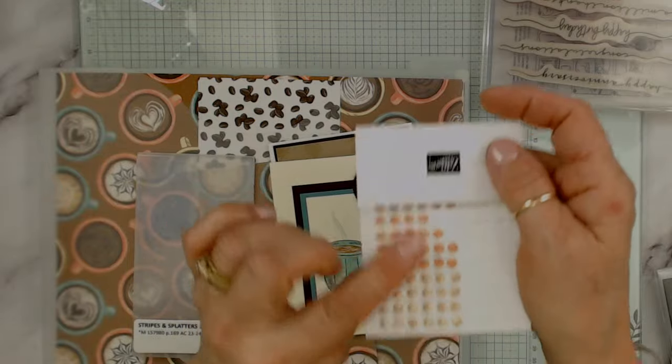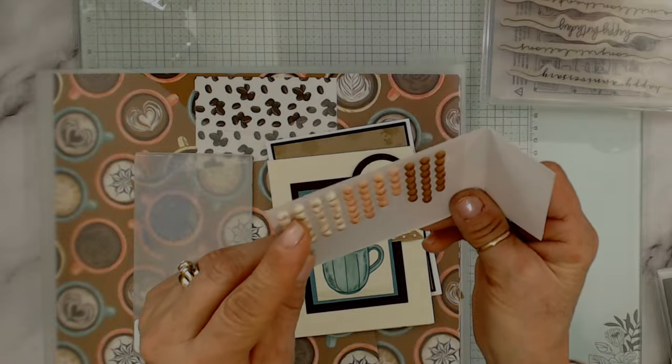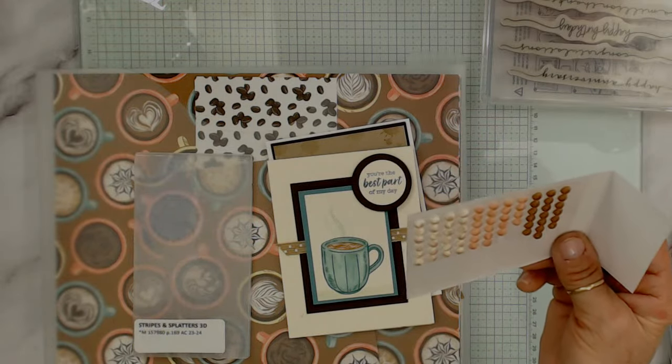Okay, and then you get those cute little embellishments also. They're about the thickness of a pearl, if you ask me.